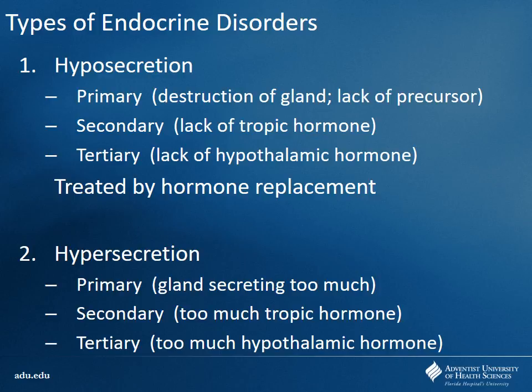So several things can occur with the thyroid gland. You can have hyposecretion, with several different levels where this can be affected. You'll find this is similar to the androgens we just talked about, where both the hypothalamus and the pituitary gland can be affected. That can lead to primary, secondary, or tertiary lack of thyroid hormone.